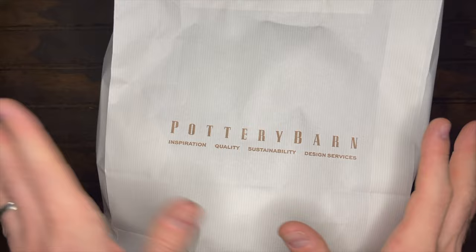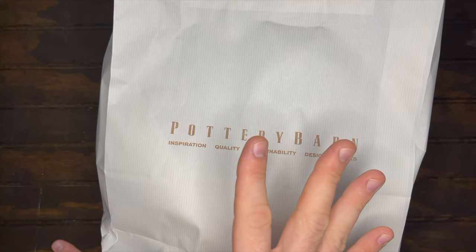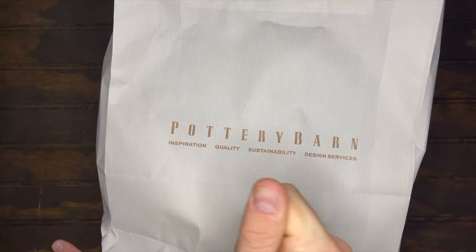I need to shout out my sister because she went up to Massachusetts to a Pottery Barn, I believe it's called Linfield, and she picked these up, and I said thank you to her many times. And got her some wonderful gifts because of that. I'm gonna show you what's in this bag.